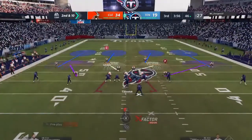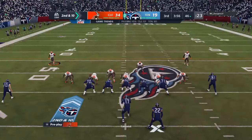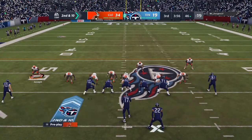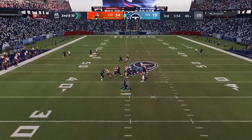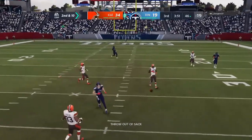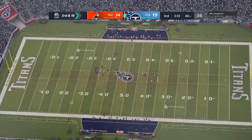2nd and 10 coming up here in Nashville. 3rd quarter action. Back to throw, Tannehill. And that one goes incomplete. He's maybe lucky it wasn't a fumble as he got hit as he threw it.